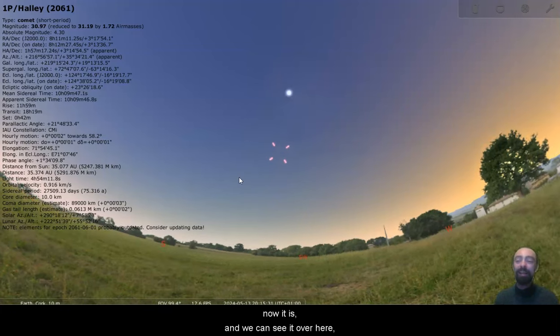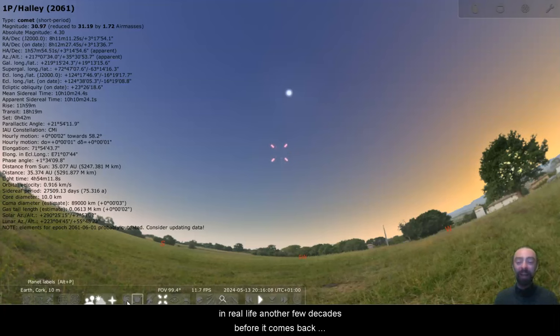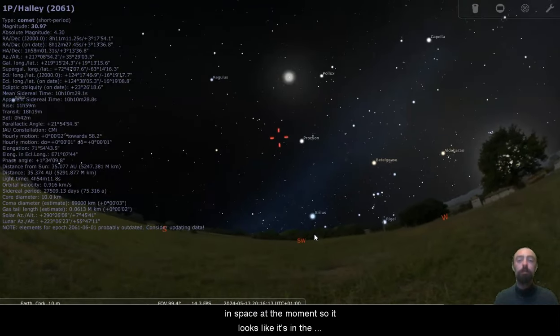There it is. Now we can see it over here, 35 times further from us than we are from the sun, and there's not much difference between its distance from us and its distance from the sun. Because it looks closer to the sun, we'll assume that it is on the far side of the sun, but a difference of a third of an AU compared to 35 AUs, it's pretty far from us and the sun at the moment. We are going to have to wait in real life another few decades before it comes back around, but this is roughly where it is in space at the moment.